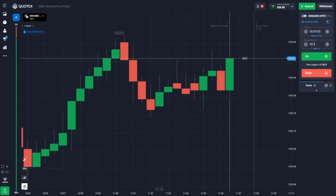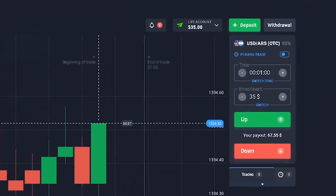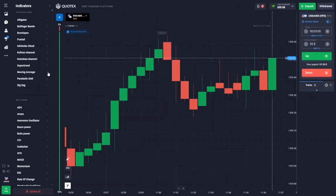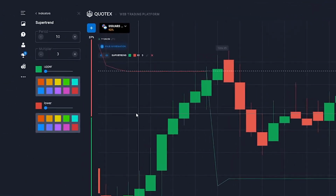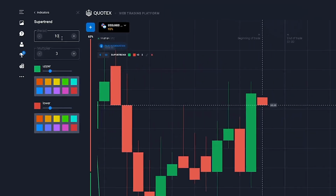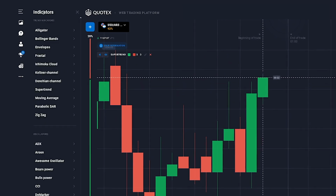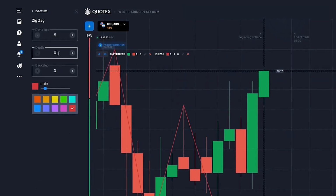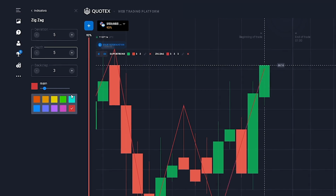So, I have my platform set to standard settings. Okay, here we have 35. Trade time frame 1 minute. Today's indicators are super trend and zigzag. We will make the super trend line thicker and set the period to 5. For zigzag, we will change the depth parameter to 5 and set the line color to light green.